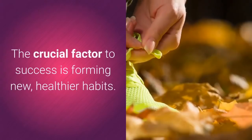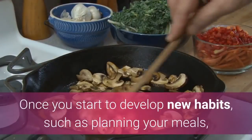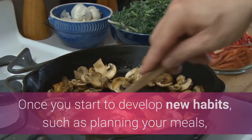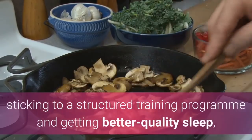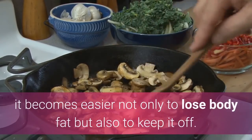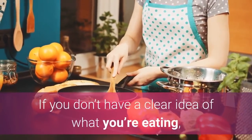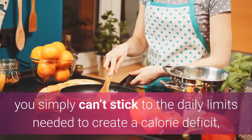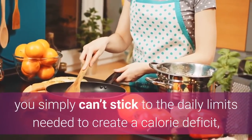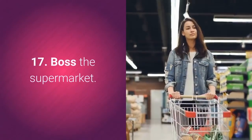15. Build new habits. The crucial factor to success is forming new, healthier habits. Once you start to develop new habits, such as planning your meals, sticking to a structured training program, and getting better quality sleep, it becomes easier not only to lose body fat, but also to keep it off. 16. Make your own meals. If you don't have a clear idea of what you're eating, you simply can't stick to the daily limits needed to create a calorie deficit, which is when your body has no choice but to burn fat stores.